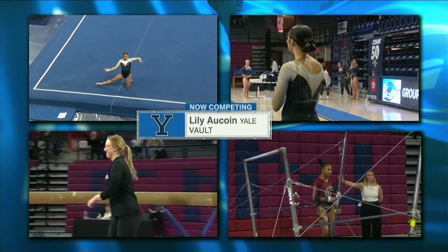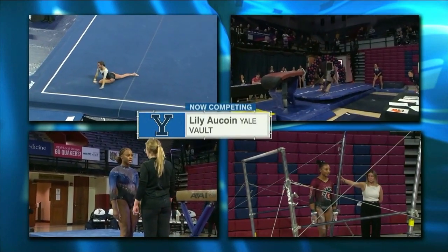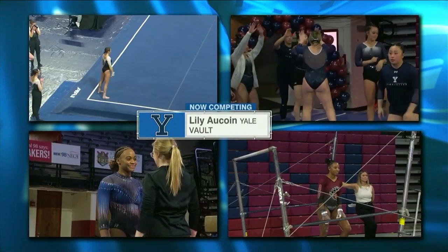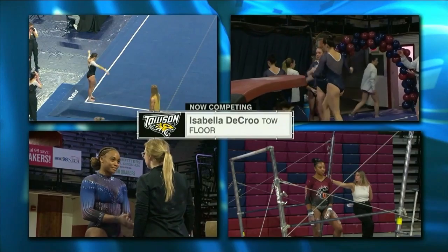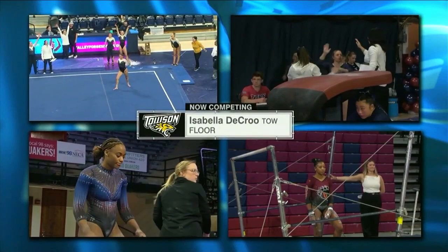As Yale will continue with Lee Alcoin. Isabel the crew on the floor for Towson. And has to crunch that vault down in the latter half of the twist. Just didn't get the rise she needed from the table. The crew, another new Tiger, transfer from Illinois State.